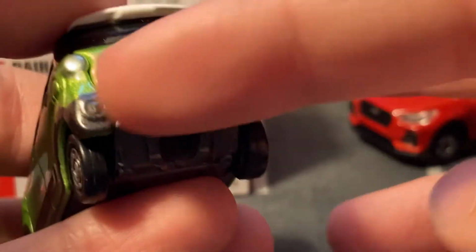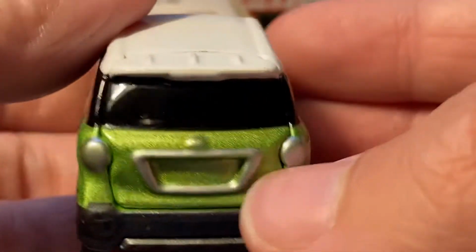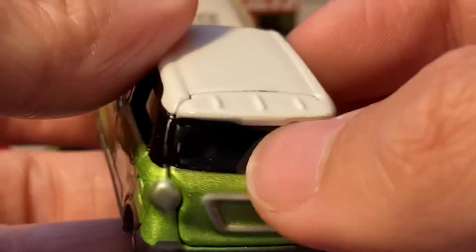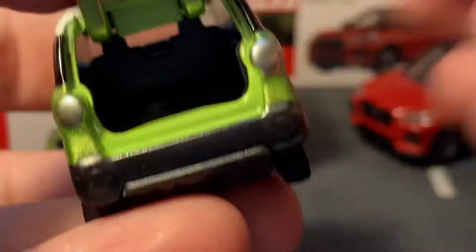Just like this. This silver feels like it's matte, but it's actually gloss, it shines. There's your back end. Taillights are also minimally painted. They didn't paint the Daihatsu logo, which is odd, but they did do the trim around here and the Cast logo right there. Window in the back is blacked out, so that means it opens. Well, not all the time, but most of the time.